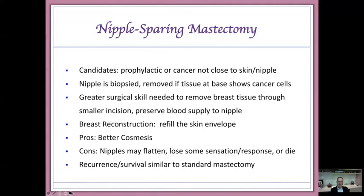In order to ensure that there is no cancer in or near the nipple, a biopsy is typically taken at the time of the mastectomy. If the cancer does involve the nipple, it may be removed during or even after the mastectomy. At that point, the reconstructive surgeon is there to fill in the empty skin envelope. With nipple preservation, again, you do have a better cosmetic outcome, but there are some issues that may arise.